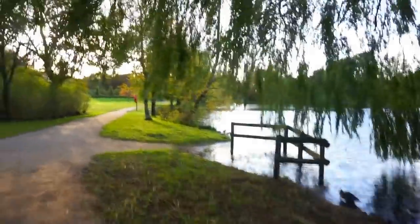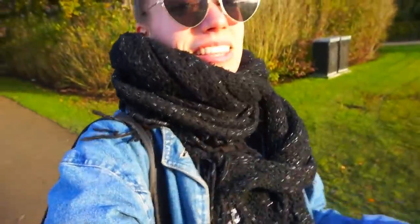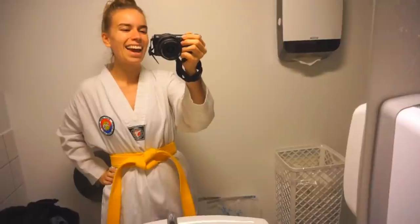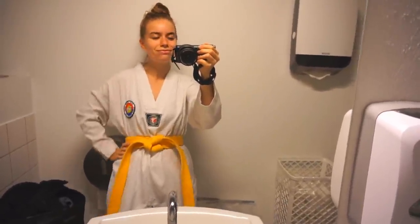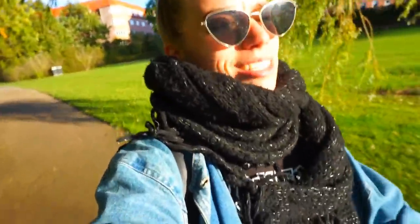Oh, I am going to my taekwondo lesson now. I'm on my way through the park and this is just my favorite place. It makes me so happy to be here. I do taekwondo two times a week and then the other days I run or I climb. My taekwondo uniform is second-hand as well. So even though you have hobbies that are not necessarily related to zero waste, you can still find ways to improve.